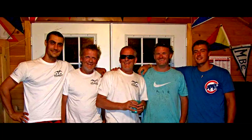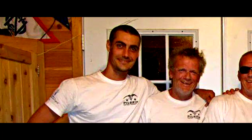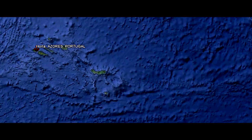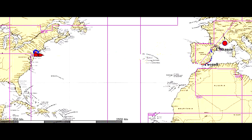The crew selected for this endeavor included Jacques as the captain, his twin brother Christophe, his Danish friend Soon, his younger brother Gilles, and myself, his son. The plan was to start from Atlantic Highlands, New Jersey, sail eastbound, make a pit stop in the Azores, then go through Gibraltar and sail up the Mediterranean to arrive in Marseille in France. A total distance of about 4,500 nautical miles.